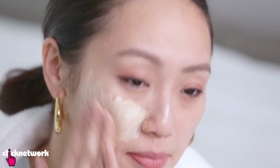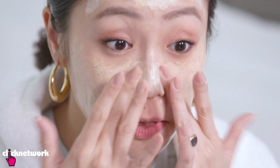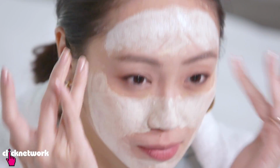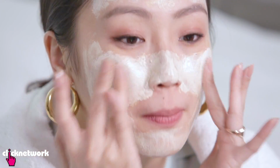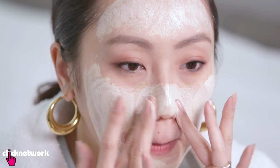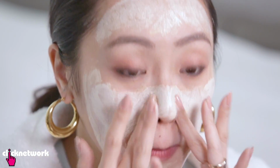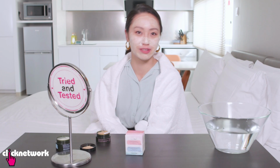supposed to massage the areas that are blackhead prone, so for example, your nose or this area here. It actually feels quite nice. It feels like a very thick cream. There's a prickly, slightly warming sensation that is a tad uncomfortable, but not painful. So now you're supposed to leave this on for about 5 to 10 minutes.